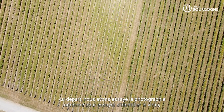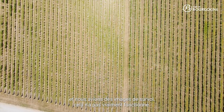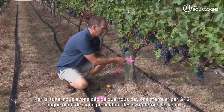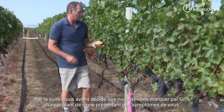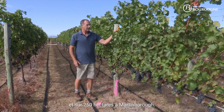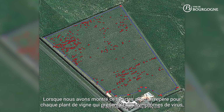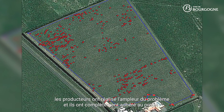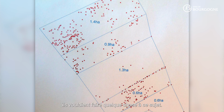The first step for the virus elimination project was to identify the extent of the problem. Initially we tried aerial photography to try and identify virus, and we had some fixed wing flyover images. That didn't really work, and subsequently we decided that we needed to GPS tag individual vines using visual symptoms of virus, which we did across that whole 800 hectares and across that 250 in Martinborough. When we showed those maps with each vine a little dot that had virus symptoms, the growers realised how big the problem was, and we had complete buy-in. They wanted to do something about it.